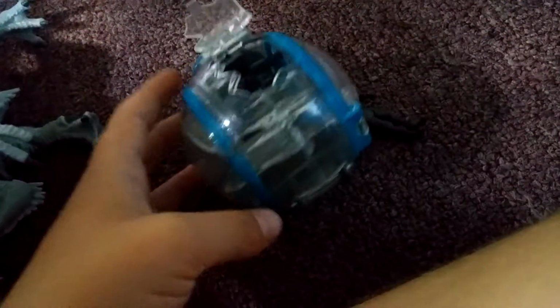So the Indominus Rex, he can like reach his hand in, you hold the door closed and then press that. That opens. He can like put his hand in there. See, he can go in there and can be like reaching for the guy.